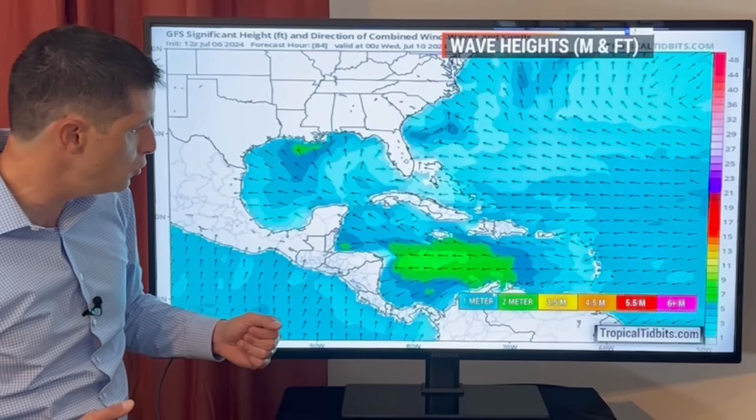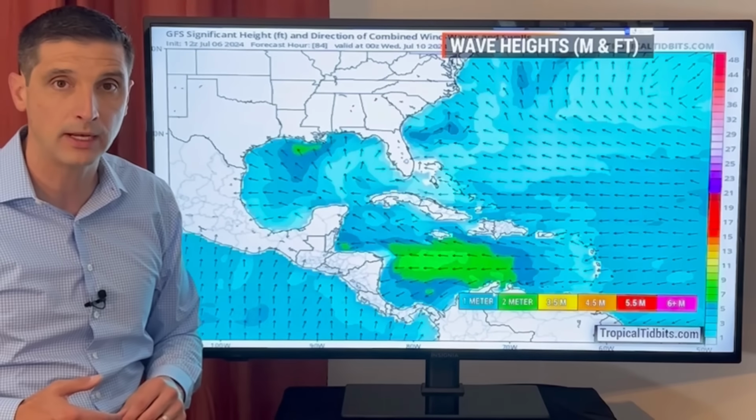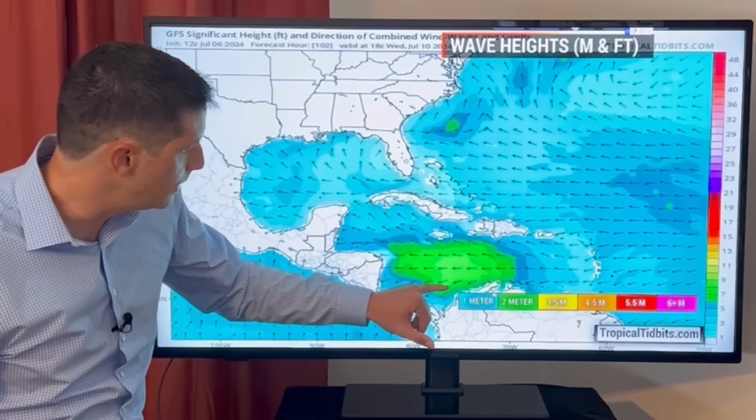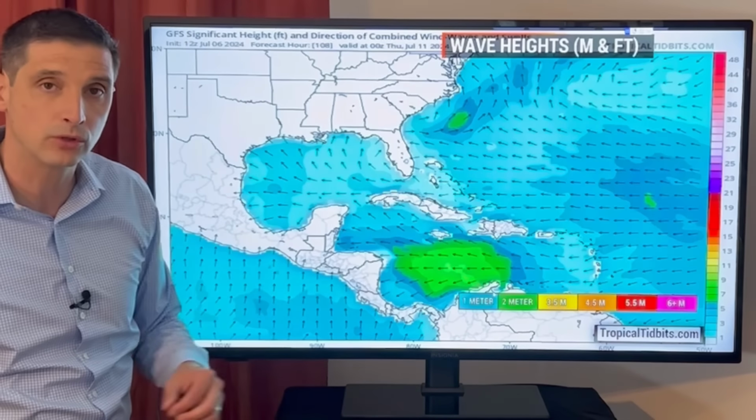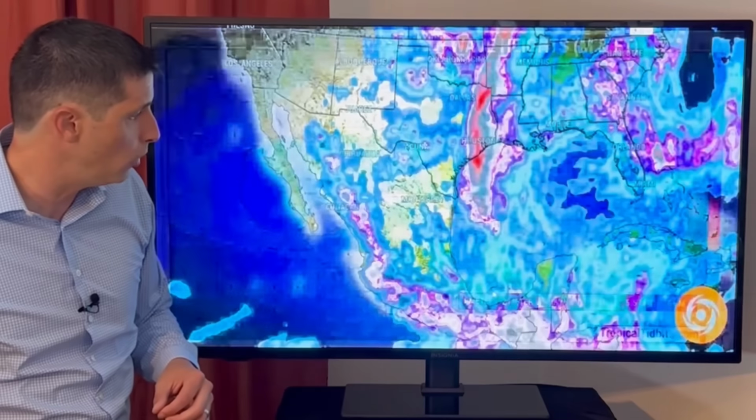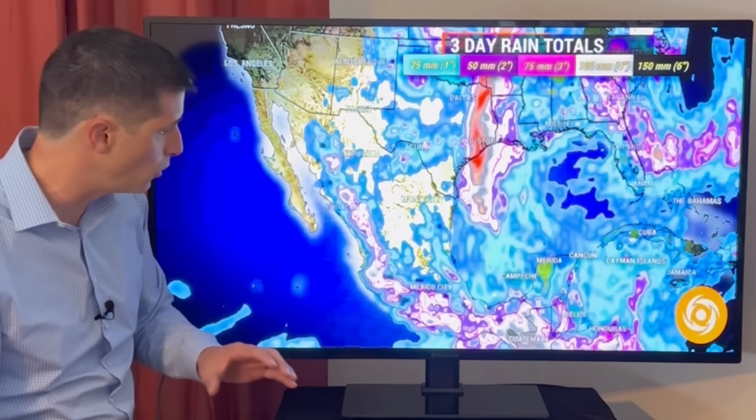This here is on Tuesday, so we're still going to see those elevated seas on Tuesday. And then as we work our way into Wednesday, still kind of on the choppy side, that strong easterly flow is going to be with us all week long. Now let's get to these rain totals.